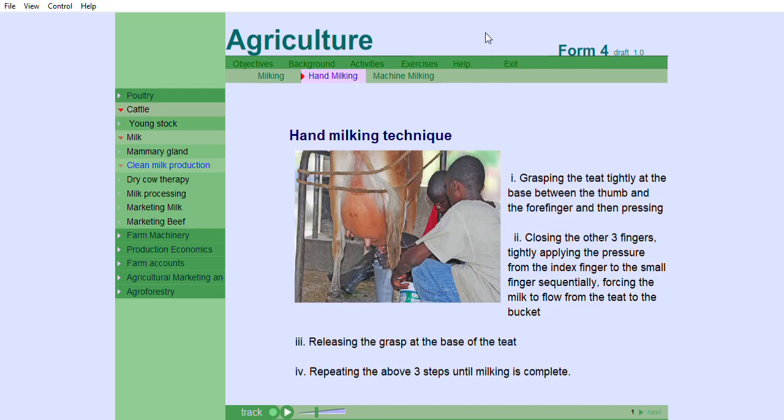Proper milking technique in hand milking. Steps followed in proper milking technique include grasping the base of the teat tightly using the thumb and the forefinger, closing in the other three fingers tightly, applying pressure from the top to the bottom of the teat, releasing the grasp at the base of the teat, repeating the above three steps until milking is complete.